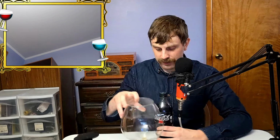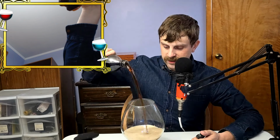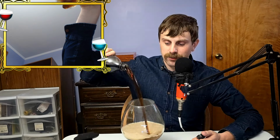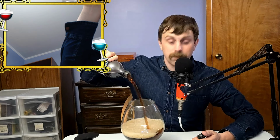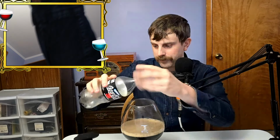But before I open up the cookie, let's move this to the side and let's see how the Oreo Coca-Cola is going to taste. Will this be as good as what I've heard online, that it tastes like a vanilla Coke? Or is this going to taste like another one of their Coca-Cola abominations? Well, let's find out.